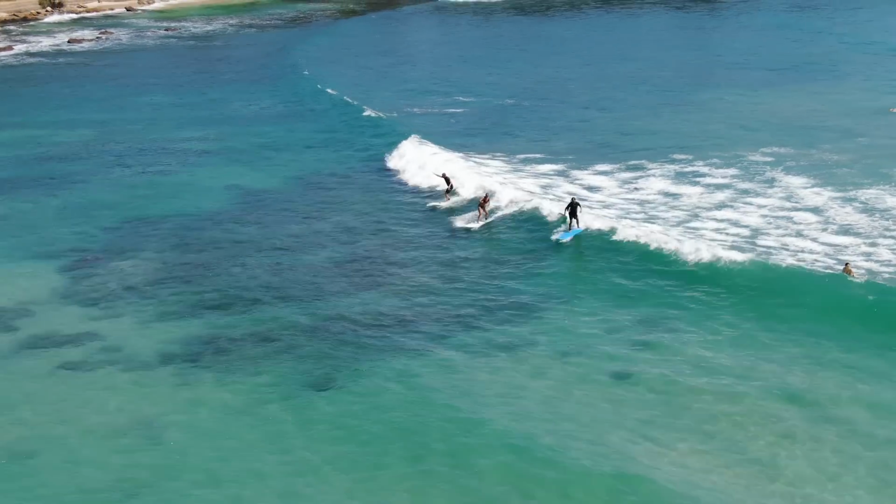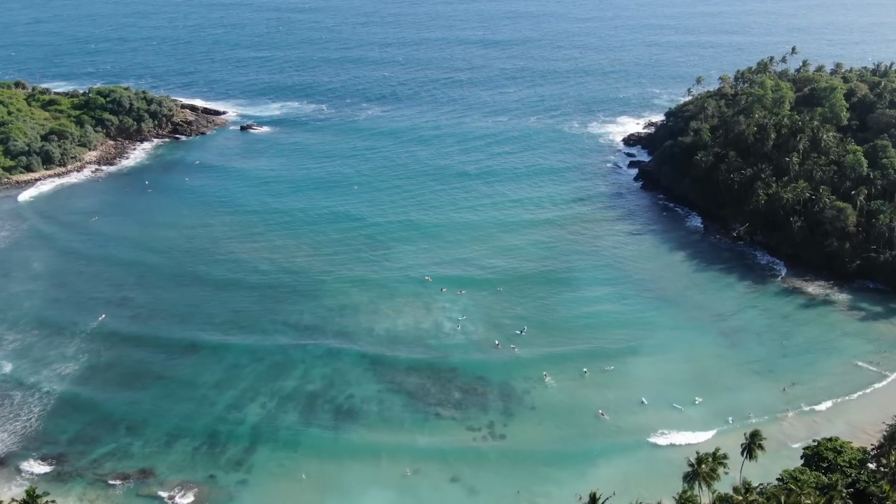And if you're thinking surfing your heart out in the beautiful beaches of Hiriketiya and Dikwella, then this is the place for you. Today we're going to be talking about the amazing Hiriketiya and Dikwella beaches that are right next to each other here in the south of Sri Lanka. I'm going to give you guys an everything you need to know travel guide.